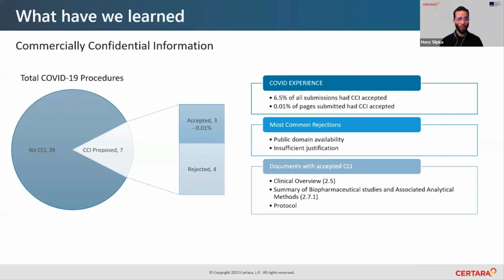Only about 0.01% of pages submitted had CCI accepted. That's about 21 out of 207,000 pages. It's not a lot. And the reason for that is that the majority of information that is submitted as part of the EMA Policy 70 submission should be relevant to the study, to the point where it shouldn't be redacted, because it's important to understand the studies at hand.